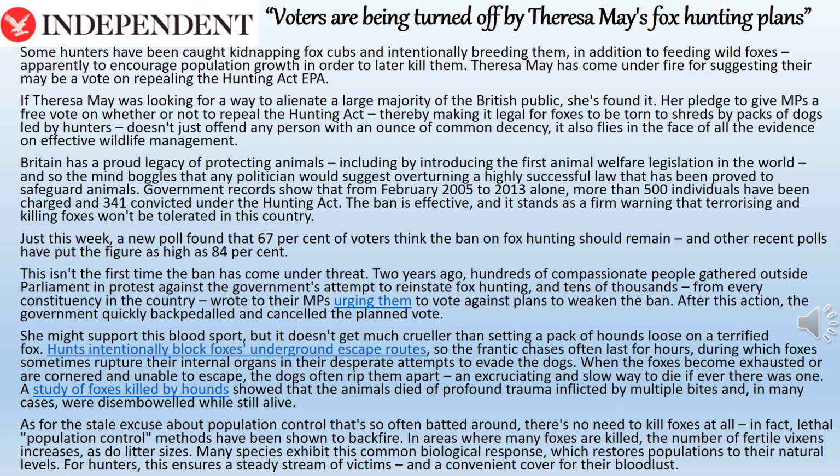Britain has a proud legacy of protecting animals, including by introducing the first animal welfare legislation in the world, and so the mind boggles that any politician would suggest overturning a highly successful law that has been proved to safeguard animals. Government records show that from February 2005 to 2013 alone, more than 500 individuals have been charged and 341 convicted under the Hunting Act. The ban is effective, and it stands as a firm warning that terrorizing and killing foxes won't be tolerated in this country. Just this week, a new poll found that 67% of voters think the ban on fox hunting should remain, and other recent polls have put the figure as high as 84%.